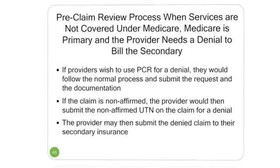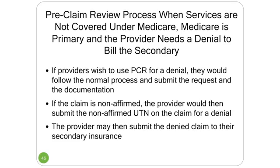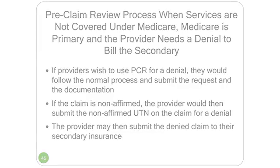If providers wish to bill for a denial for other insurance, they would follow the normal PCR process for this. They would submit the PCR request, get their UTN on their decision, and submit it on the claim. If the claim was non-affirmed, the claim would process and deny. If the claim was provisionally affirmed, the claim would process and pay.